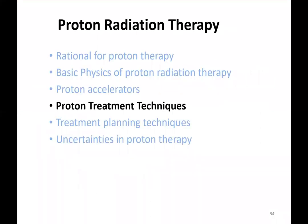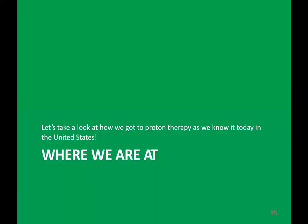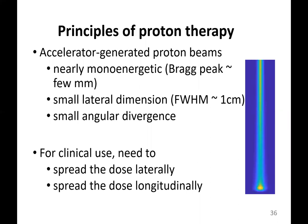So let's look at some proton treatment techniques, how we can reduce the dose to the normal structure and give the dose to the tumor. Let's take a look at where we are right now. The principles of proton therapy: the accelerator generates proton beams with a nearly monoenergetic Bragg peak, a few millimeters in size, with a small lateral dimension, full width at half maximum less than or equal to 1 cm, and small angular divergence.